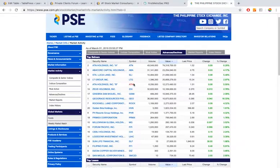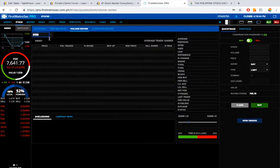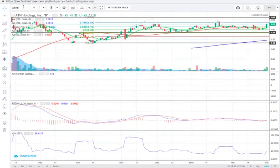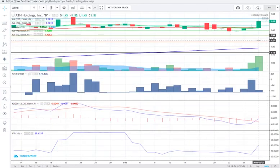Now let's take a look at ATNB, our 5th top gainer for March 1, 2019. ATNB is the Class B or Type B for ATN Holdings. So let's take a look at the chart. ATNB closed at 1.51 today with an intraday high of 1.52, while the intraday low is at 1.43. The price is already moving above the 10-day simple moving average, and it's also interesting to see that MACD already crossed above the signal line.